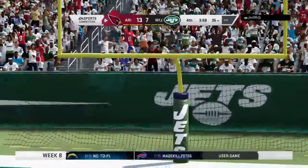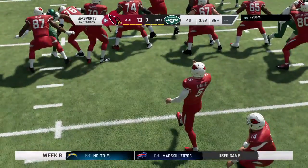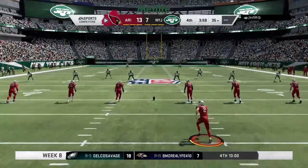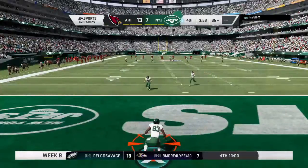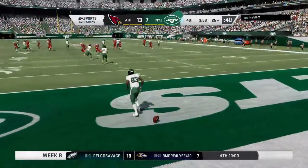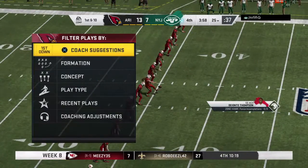Gonzalez able to tack on the PAT. And the decision to just kick the extra point winds up successful. So they'll get another shot on offense following that pick six. And now the kick is away. This will be taken to the back of the end zone. The Jets take over first and 10 at their own 25-yard line.